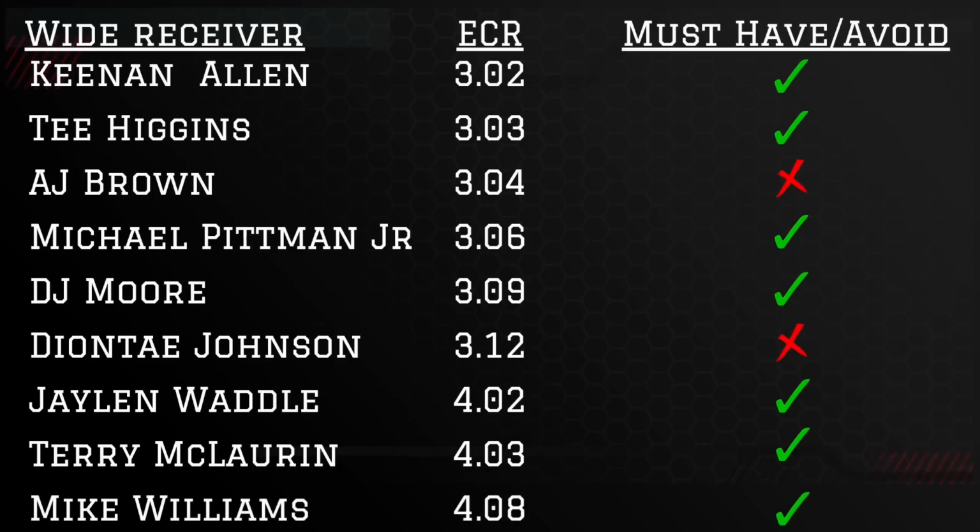And then at the 4.08, Mike Williams, I'm also willing to go with him at that area as well, because let's face it, that is an offense that is going to absolutely eat. The one thing, again, that I have to just say that I'm concerned about is how are the Chargers going to use him this year?